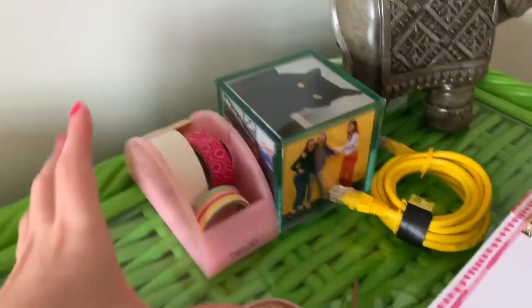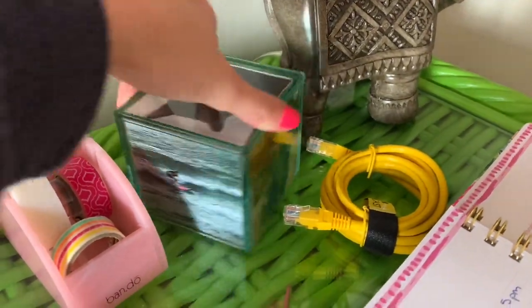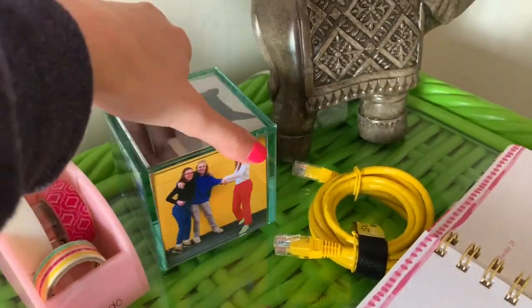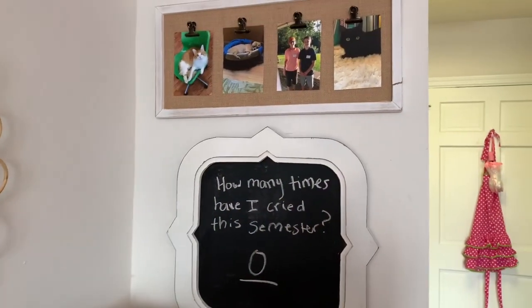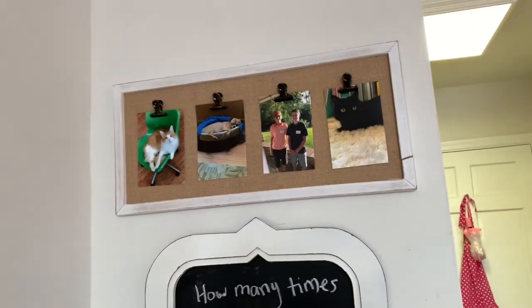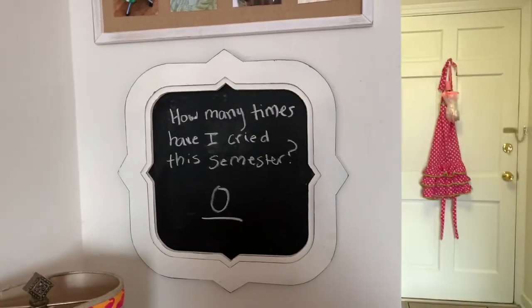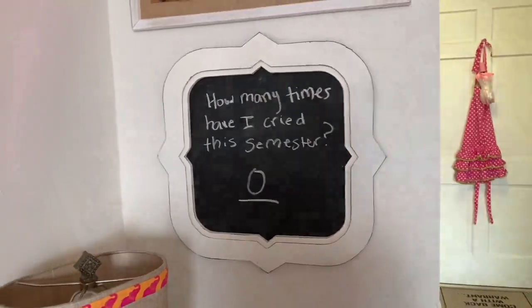And over here, I just have a cube with pictures of me and my friends and animals. And then finally, we have these two pieces of wall art. We have four pictures of pets and my brothers, and then a little chalkboard. It's the Tier Counter 2020. We'll see what happens this semester.